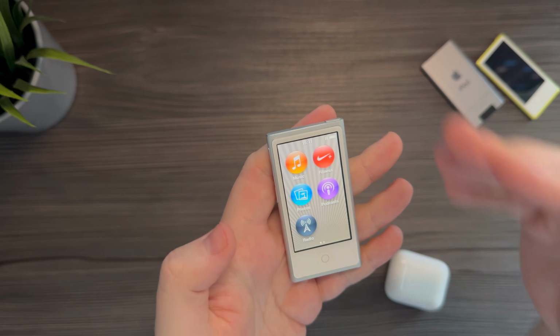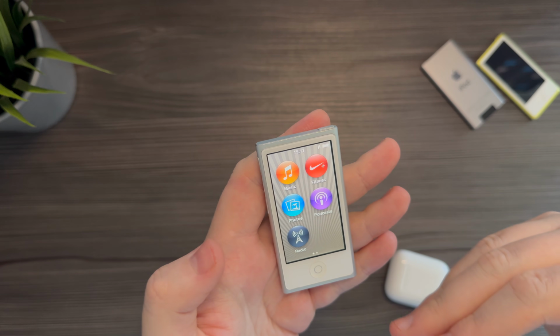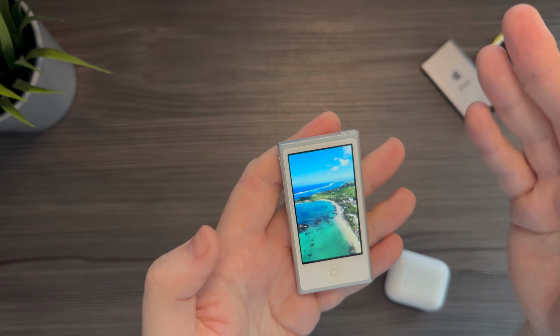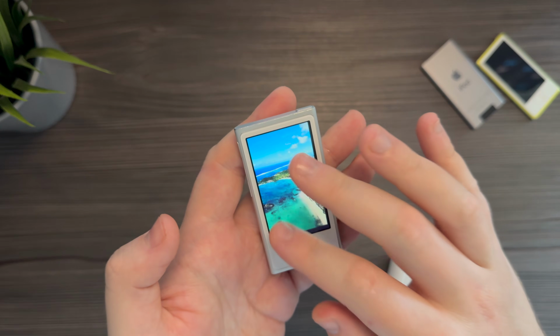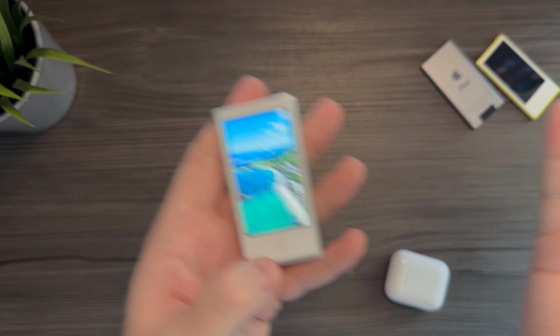Moving on, we have the Photos app. Now, in order to view photos on this iPod, you actually had to upload photos through iTunes. Now, this is quite a cute app, and here are a few test photos, but honestly, who would view their photos on a 2.5-inch screen? I mean, it's fine. You see that you have pinch to zoom. I guess it's fine, but useless.